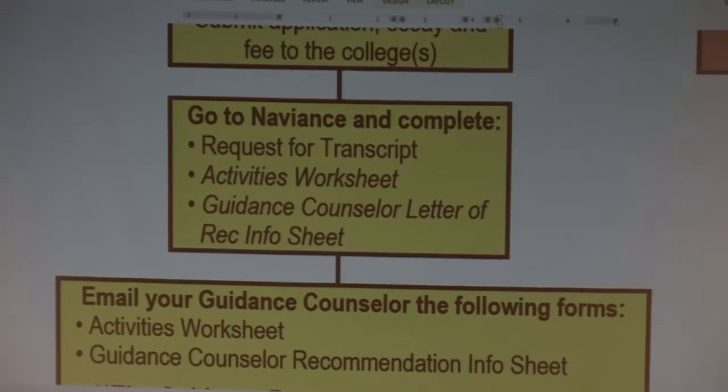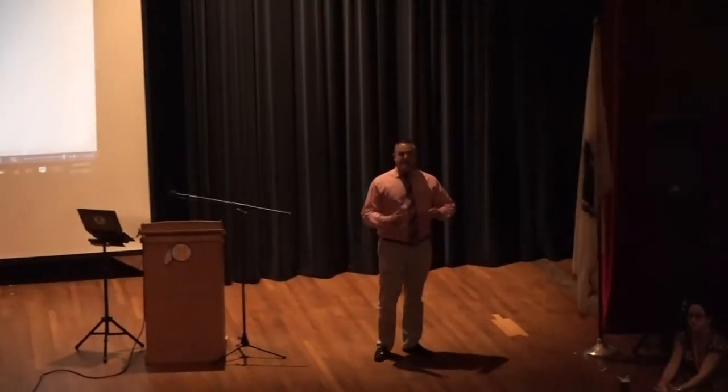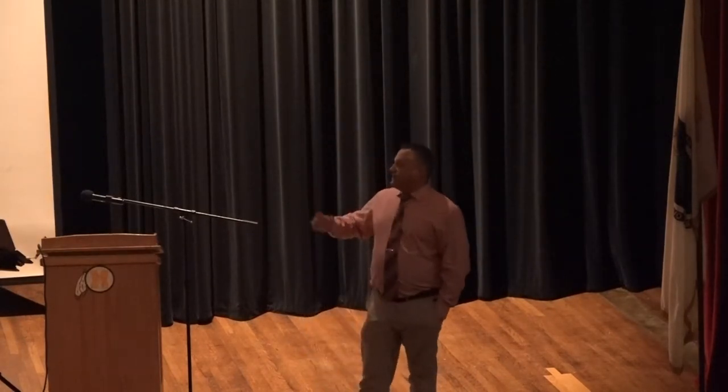Now some students we know better than others. Some students are in guidance quite a bit. Others see us maybe once or twice a year. They're just independent. If things go well, they really don't need us for much. We know your students pretty well on paper though, because we're constantly looking at their records and their grades and all the stuff that they're doing. So those forms, the activity sheet and the counselor rec form, are very important because we want to make sure when we're writing our letter that we're capturing them as a well-rounded person. We don't want to miss something that's been significant and important to them that they would like the colleges to know about. So it's really important that we get those.